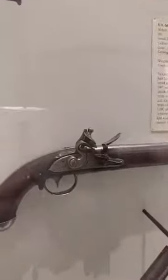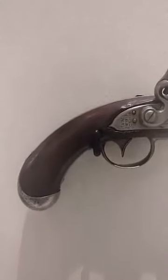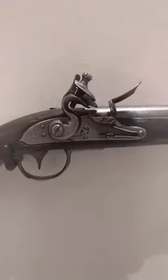Now, those of you who are familiar with collecting might recognize that kind of designation as normally denoting that's when the pistol was updated from a previous configuration.